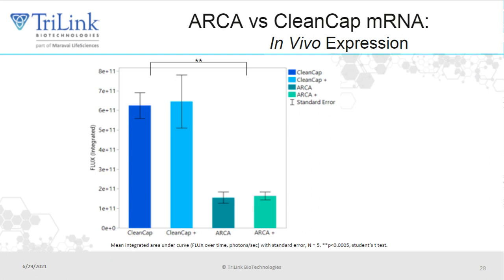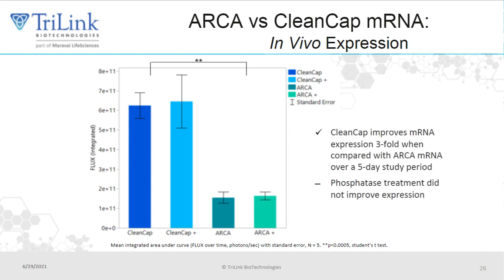In this graph, showing the average integrated flux or photons per second signal with standard error from all 5 animals across all 4 test samples, I'd like to first point out that no significant difference in expression was observed between the matched plus and minus phosphatase treatments. This was also indicated on the previous slide. We did, however, observe a significant increase in mRNA expression by Student's t-test when using CleanCap mRNA relative to our Cap0 ARCA mRNA.